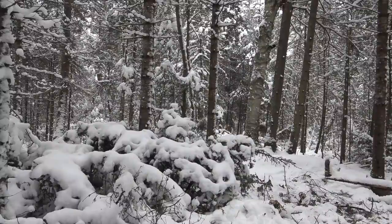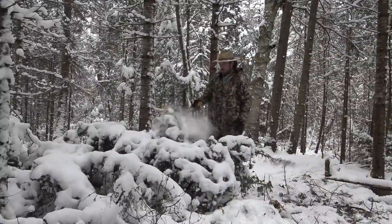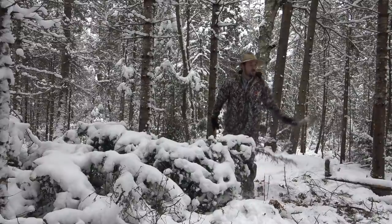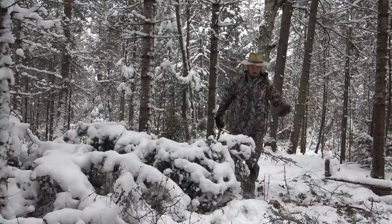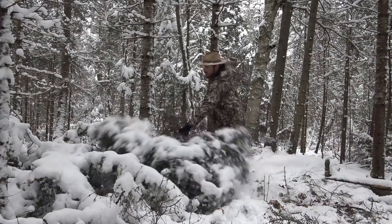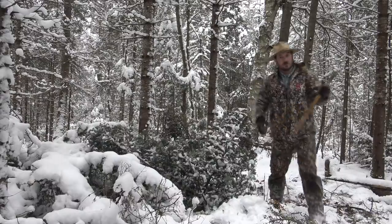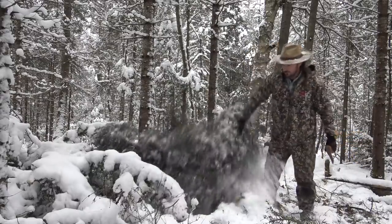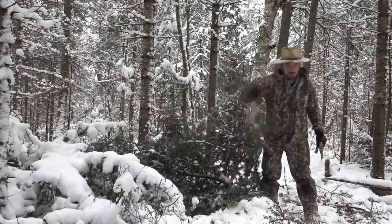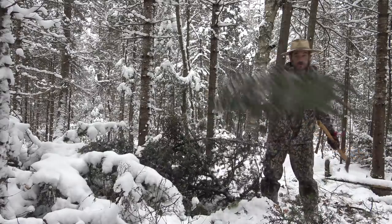So the idea here is that if we get a good fire going, we'll be nice and comfy. Also, it's going to throw some heat. We're going to be able to dry out the tarp that was here, dry out the piece of canvas that was here, dry out the platform so we have somewhere to sit, and then we should also have a good spot to cook up whatever we catch.